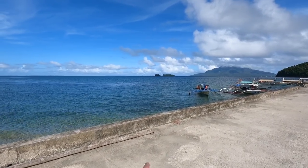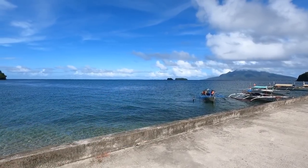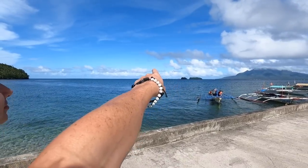And the island is just over there. I can actually see it in the distance, but they said it does take an hour to get there. It's that group of islands at the back.